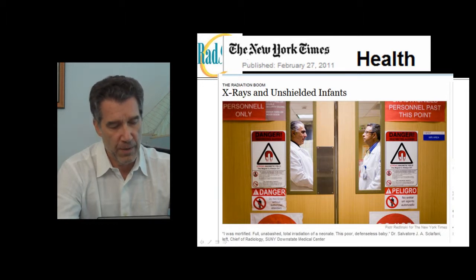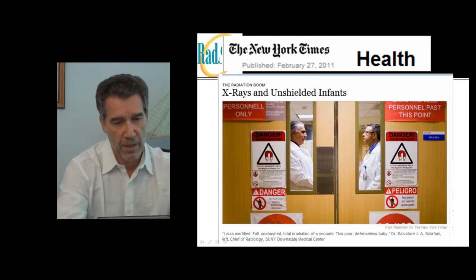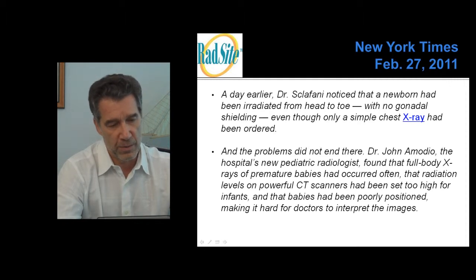And this is from that article, demonstrating the X-rays and unshielded infants that was found, with a statement by the chief of radiology that was mortified: full, unabashed, total irradiation of a neonate, this poor defenseless baby. That was the comment by the individual who discovered this as the head of this department and put in safeguards to try and reduce this radiation dose. This is excerpts from that article where he states, a day earlier, Dr. Scalafini noticed that a newborn had been irradiated from head to toe with no gonadal shielding, even though only a simple chest X-ray had been ordered.